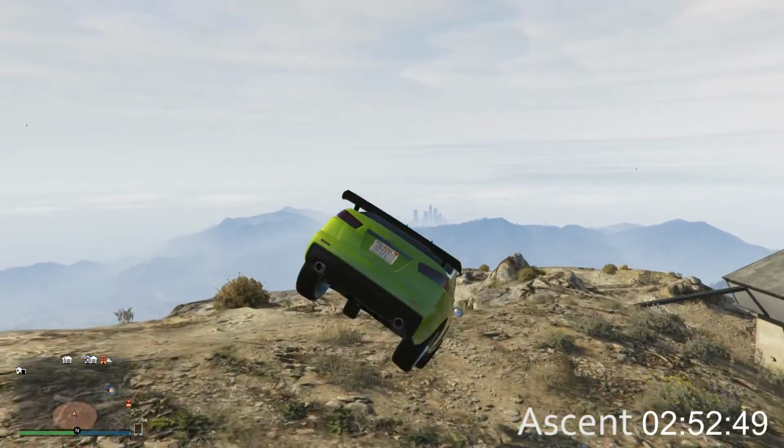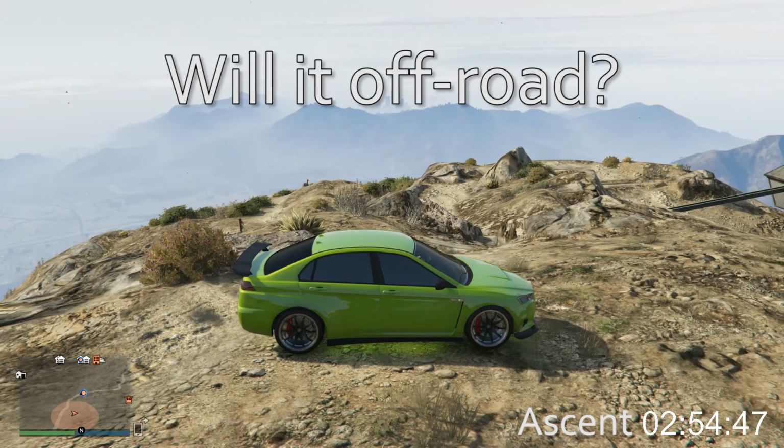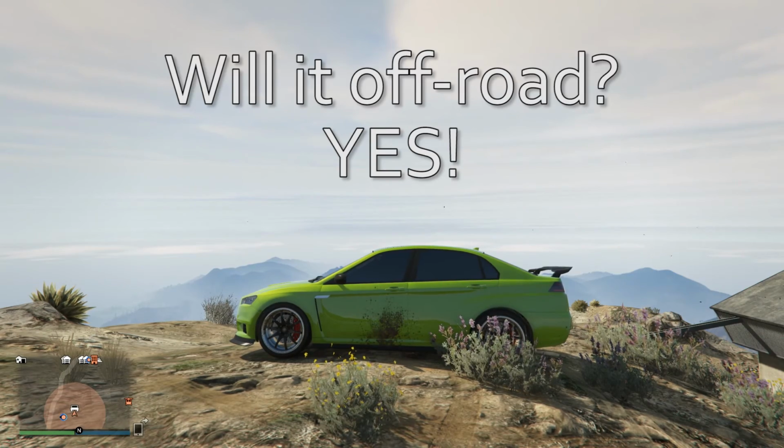Up and over the rocks. Oh, that got us a little sideways, but we're up in 2 minutes, 54 seconds. So will the Kuruma off-road? Yeah, of course it will.